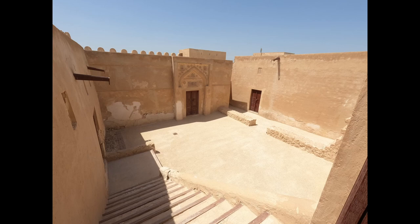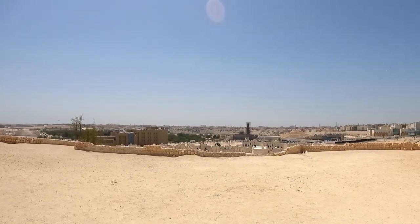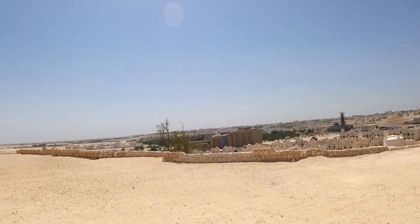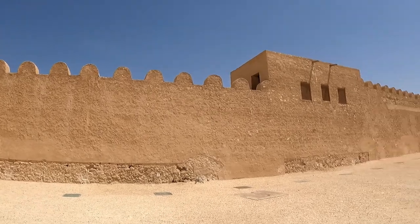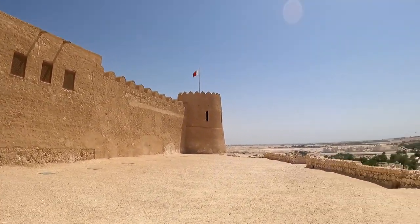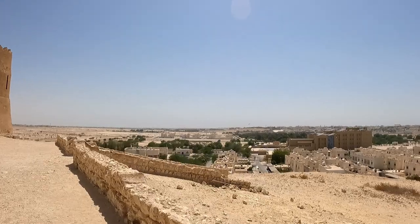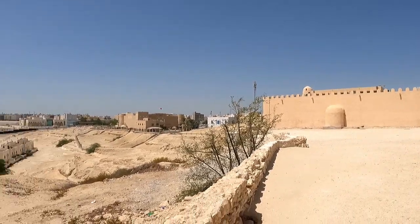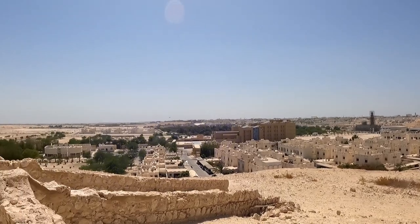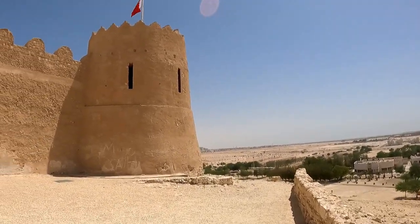I can't get in there. So I showed you the inside. Now let's take a look at the outside so you guys can see just what the vantage point this had over everything. Pretty big fort.